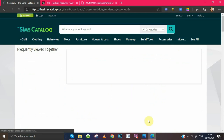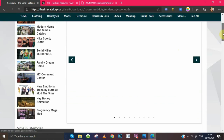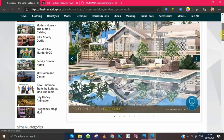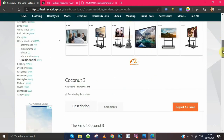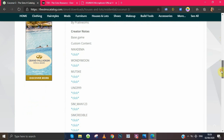So let me hit on it right now. All right, let's see. I'm just going to show you that when you attempt to download a house that is not... Oh my god, it says base game. I don't think it needs CC. Wow. Okay, it does.